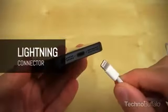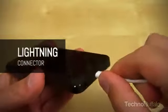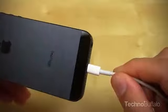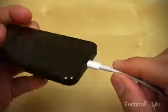The new Lightning connector works just as well as the 30-pin. It charges and syncs. The reversibility of it is quite nice. Where things get a bit hazy and dicey is in the adapters and accessories. The $30 adapter is highway robbery. I understand Apple had to do it.